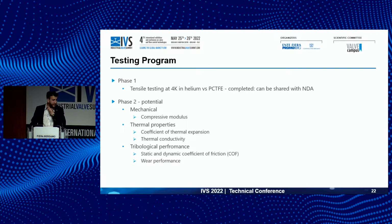Testing program: we are at the beginning of testing our materials, as I said. What we already have is tensile tests at 4 Kelvin, and they are completed. So we already have the data of our PEEKs for this property. They are still quite confidential today, I would say, but they can be shared, of course, in case it's needed.